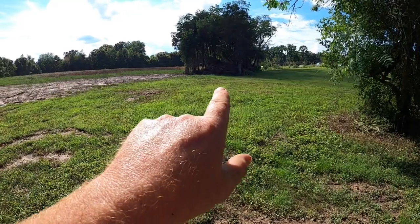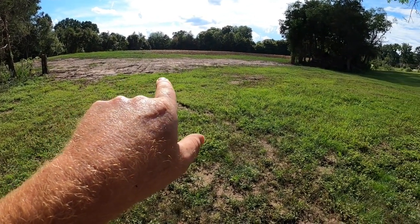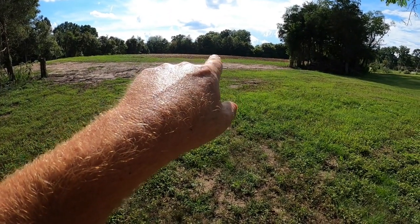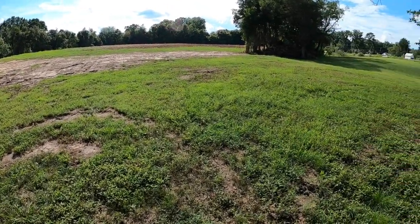Okay, right here is where I plucked the stumps out just a couple of videos ago. Opened that up. I'm standing in the donkey pasture. That's the front field right there where my finger is. The dirt line is where I was doing the chisel plowing and disking.